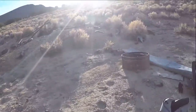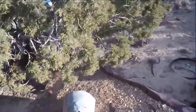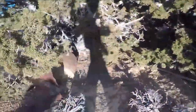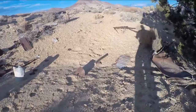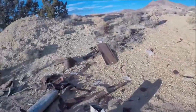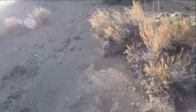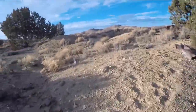Let's see what I can find over in this mess. Junk all over the ground. Sorry for the bad lighting. Looks like part of a tractor or something. I don't know what that is. Maybe a bed frame. Under there. Yeah, it's part of a barrel. That's old junk on the ground. Be careful. Step on something rusty and nasty. Okay, there's a vehicle.